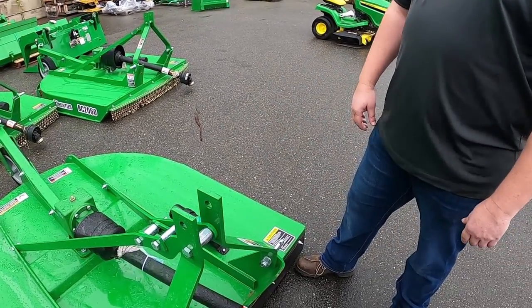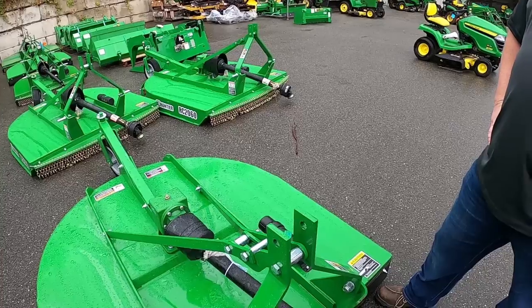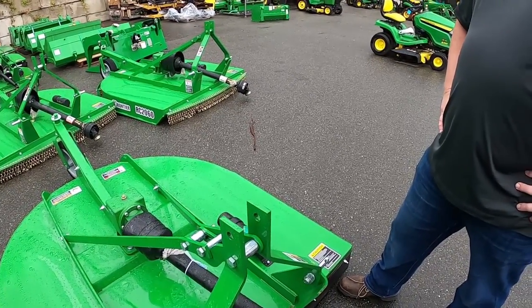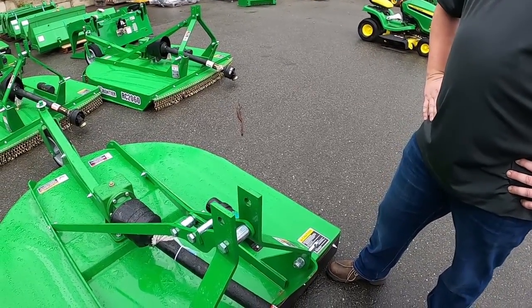Okay. And is the bar on its own hydraulic to raise and lower it? Yep, exactly. When the tractor's running, you have to have it running, and then you can raise and lower the rear PTO, they call it.